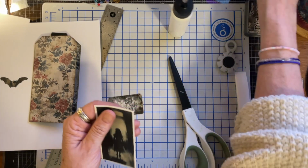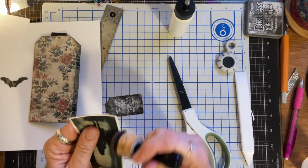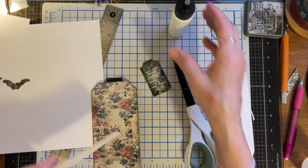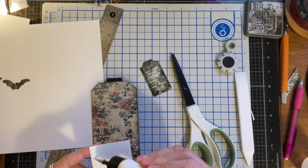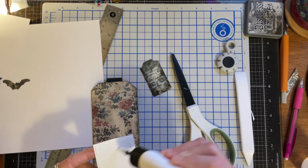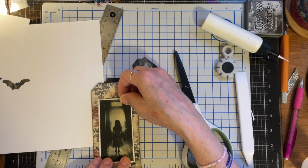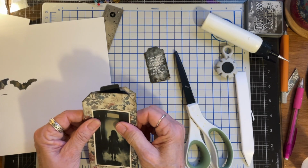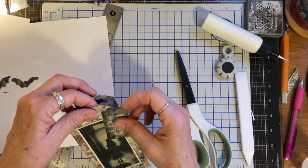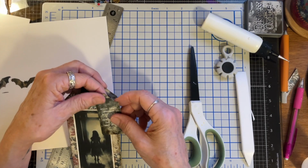Then I'm going to be really counterintuitive and ink around that so it's not quite so stark white, but I want it to stand out. So I'm just saying this is Alice, and she is hearing scratching noises in the basement. She went down to investigate and found the bird cage. And I'm going to put this here with an eyelet and hang it off of there.